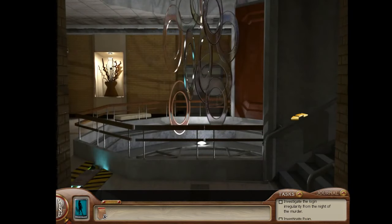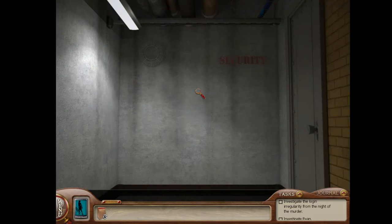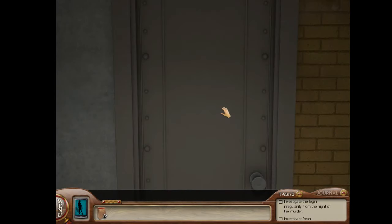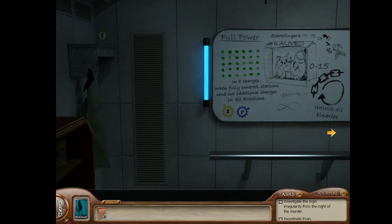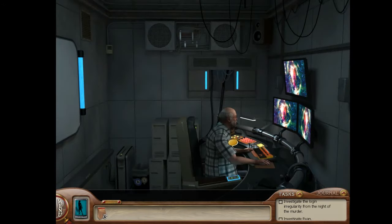And that is Gray. He lives in the security booth at nighttime. I guess they don't think they need security during the daytime.